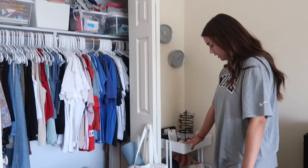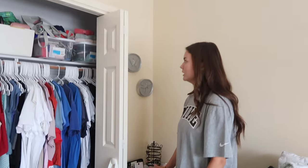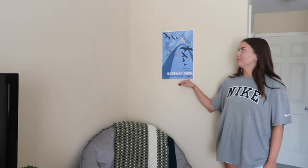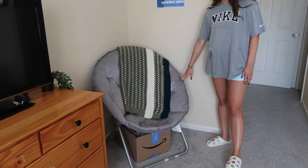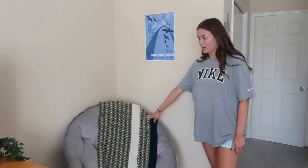And then yeah, this is my cart of random things. I have a lot of random stuff, like jewelry and things that I don't know where to put, so I just threw it on there. So that's where that is. I am from St. Louis and I have a Gateway Arch poster because I got this when I went there with my friend Ellen. So that's here. This is my chair. I very rarely sit in it, but it's fun because Aubrey will come in and sit on it when she talks to me. And then Anna, my friend, crocheted this blanket for me, which is so sweet.